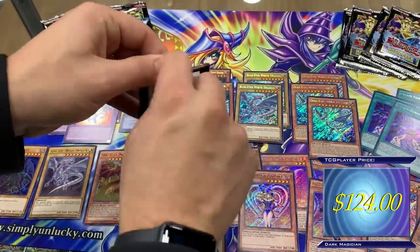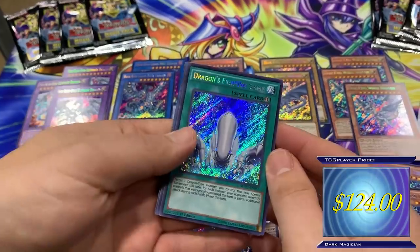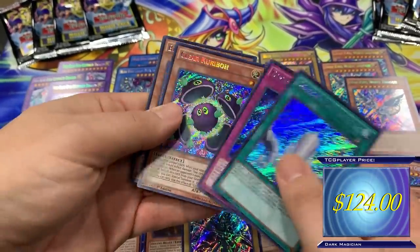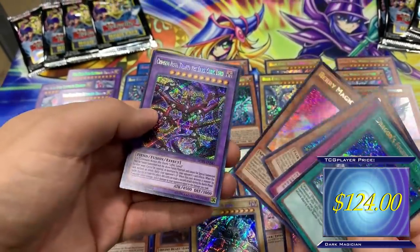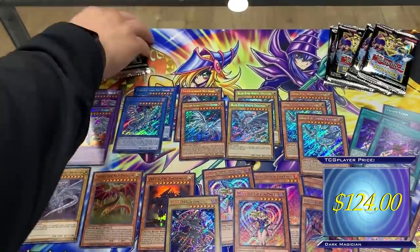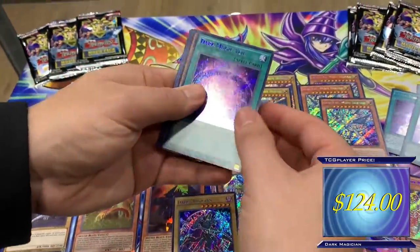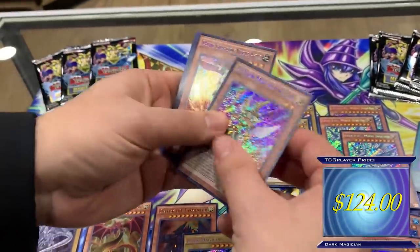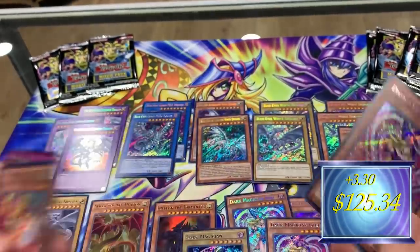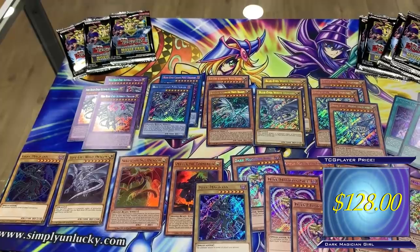Okay, here we go. Dragons Fighting Spirit, Clear Kuriboh, Dark Magician Girl, the Cubic Lord, Nova Trinity. And down to the wire, guys. Can we get a third Blue Eyes alternative in the box? Magic Veil, can we complete the $100 challenge? Dark Magician Girl, oh freaking baby, a playset of those bad girls. You've been a bad girl turning secret rare on us like that.